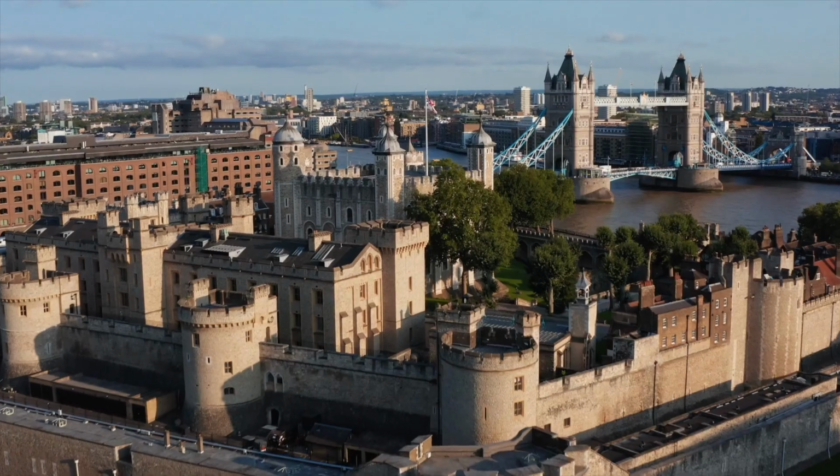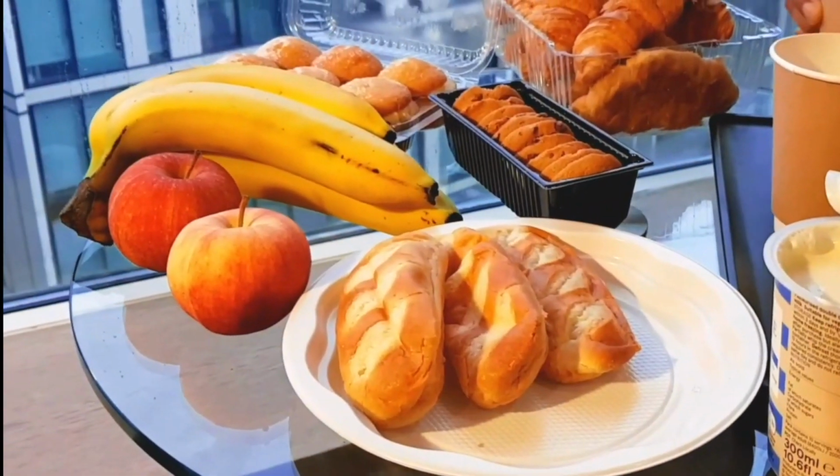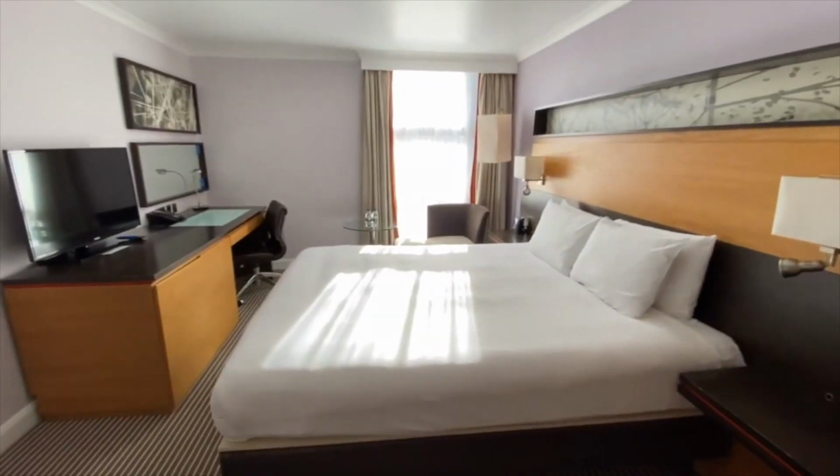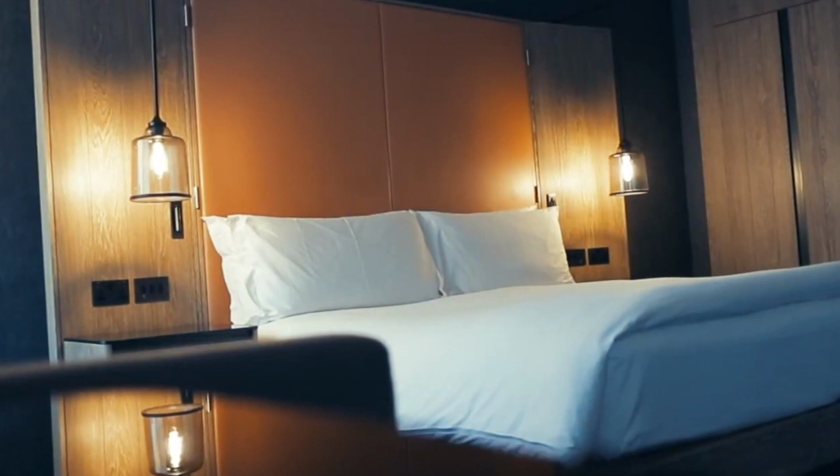Plus, it's close to central London and Notting Hill Gate with its funky little restaurants and stores. The Hilton turned out to have a great breakfast, but the rooms, not so good. They definitely are in need of updating and modernising.